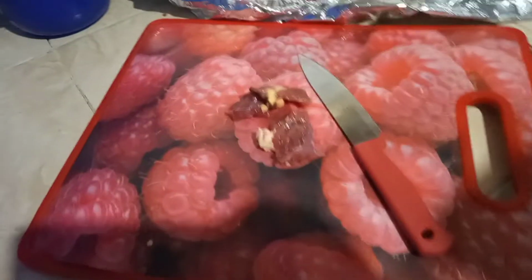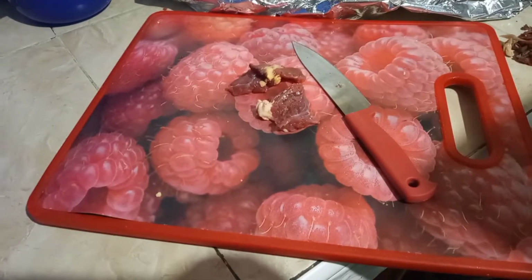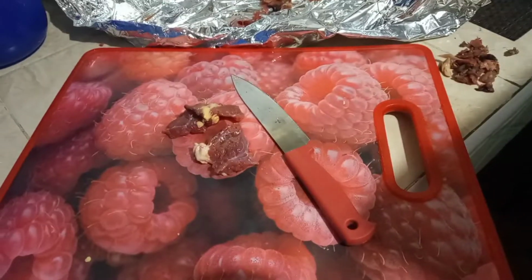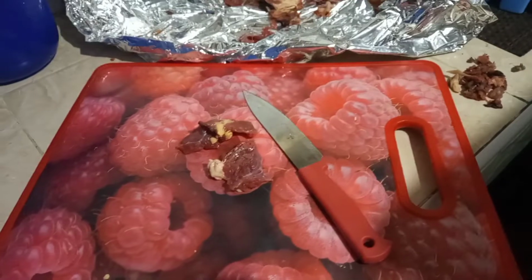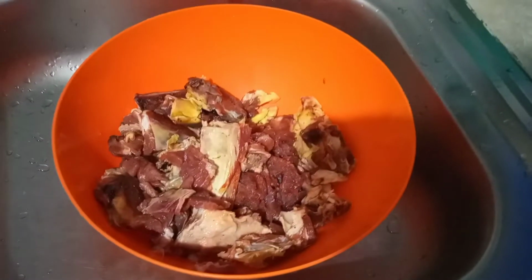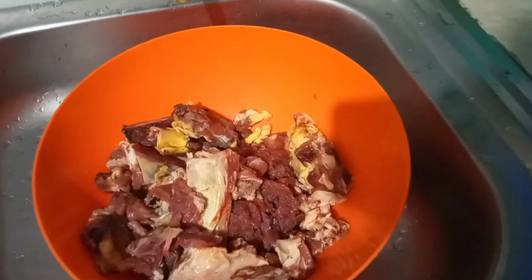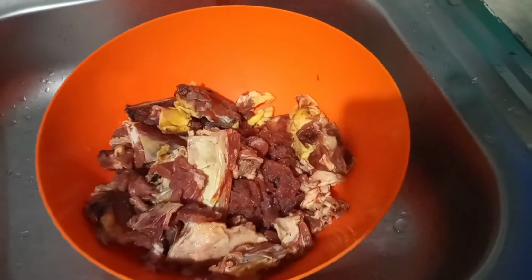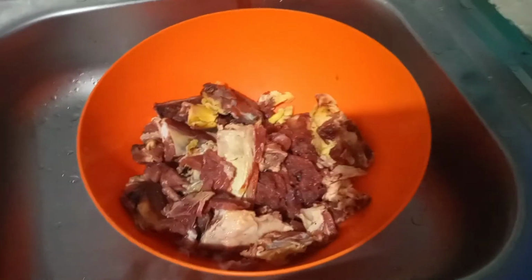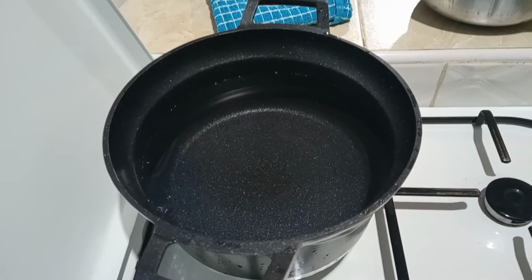So here I am cutting the big chunks of meat and slicing them into smaller sizes and taking away what is unnecessary. That's the part of the meat that I have not yet sorted. And this is the meat that I've already sorted, and I want to warm some water and put some vinegar so that I can wash it. So that's the water, it's heating up.